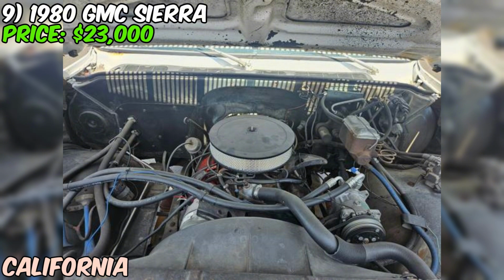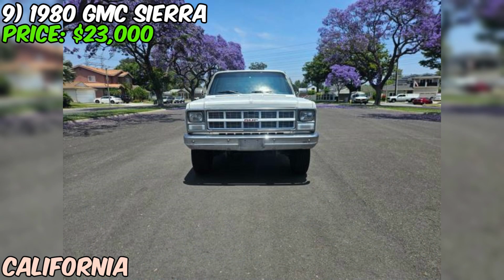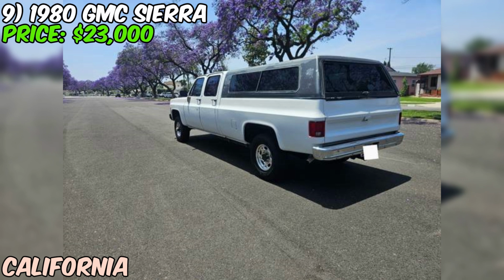Now, $23,000 is definitely in the premium territory for a 1980 Sierra, putting it up there with some of the best restored examples. But with that built 350, fresh interior work and working AC, you're getting a truck that's been significantly upgraded while keeping a classic feel.